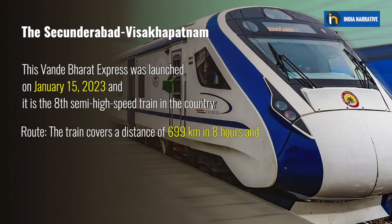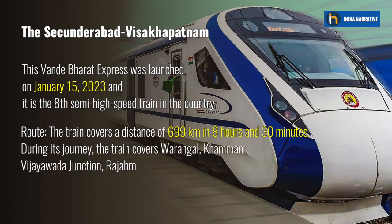The train covers a distance of 699 km in 8 hours and 30 minutes. During its journey, the train covers Warangal, Khammam, Vijayawada Junction, Rajahmundry and Visakhapatnam stations.